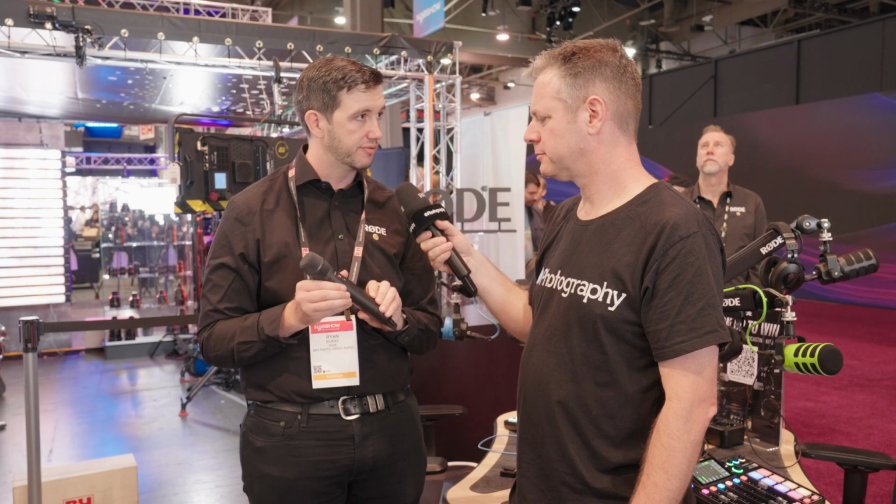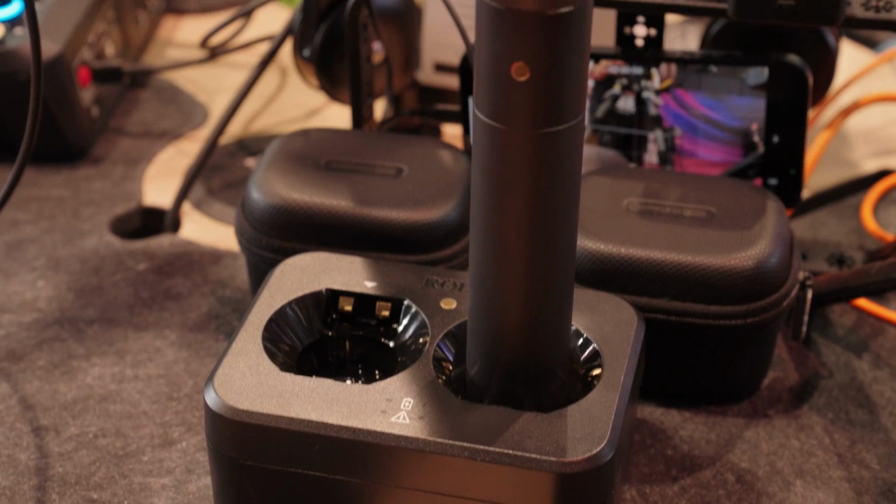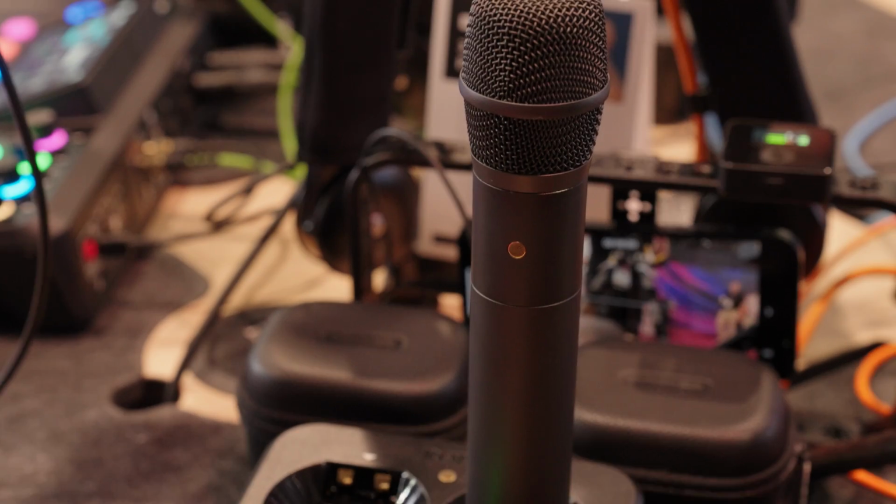You simply charge it via USB-C or using the Rode RS1 charging station. So we actually have a charging dock that you can just drop the microphone into, and charge it at the end of the day. Okay, wonderful.